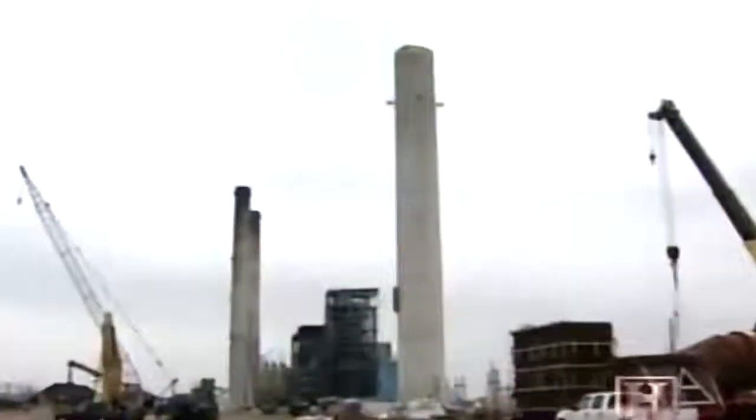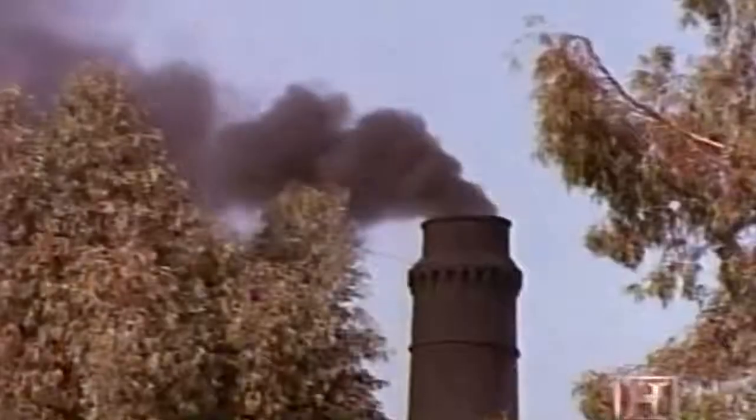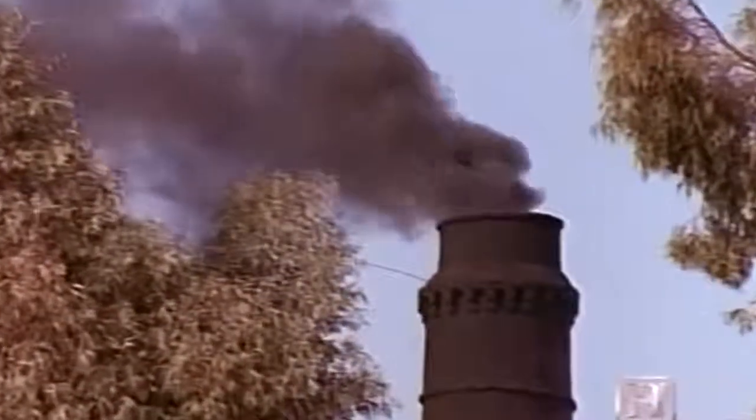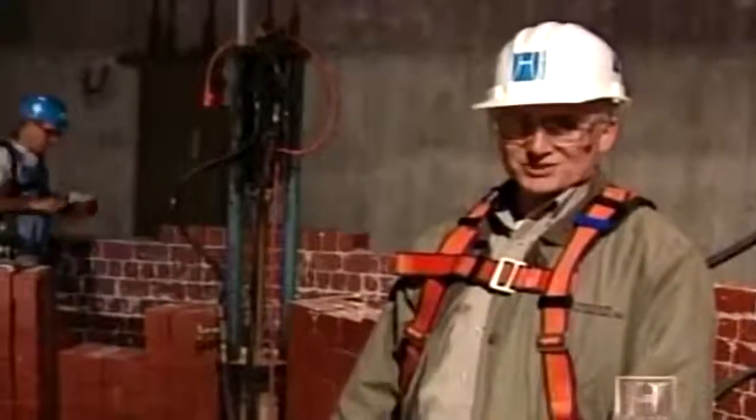The brick will protect the concrete from the caustic gases exhausted from the daily operation of the power plant. Older brick chimneys were constructed with outer brick walls and inner brick liners. The outer wall was a common brick or radial brick without acid-resistant qualities. Concrete has replaced brick on the exterior, but the internal wall still needs to be an acid-resistant material. And here, brick is still king.